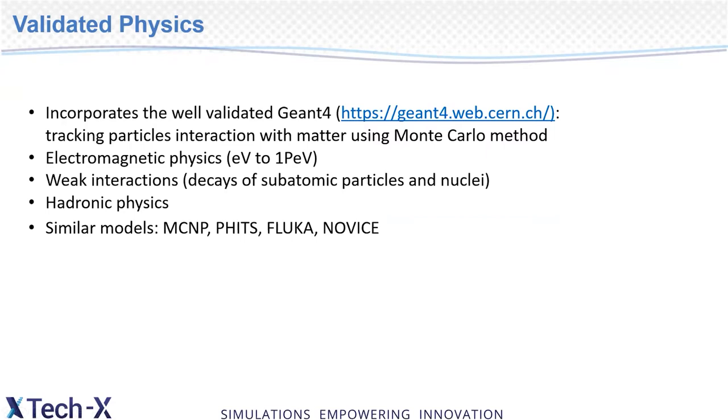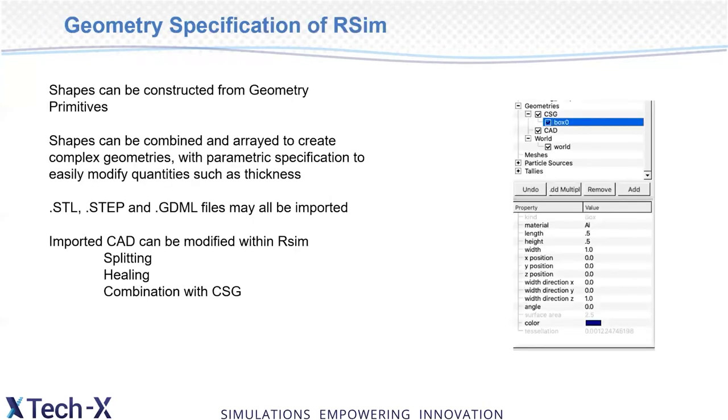Now, within rSim, you can create any shape you would like from a geometry primitive. Shapes can be combined and arrayed together. So for example, you could create a box and then say you want a 10 by 10 array of boxes out of that. And with this, you can specify them in any orientation you would want, as well as give them a thickness. So for example, you could create a hollow sphere to model the shielding around an object.